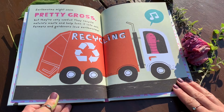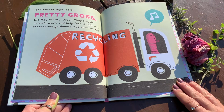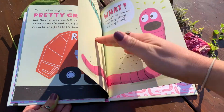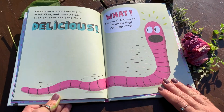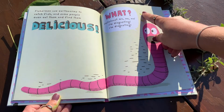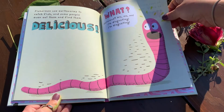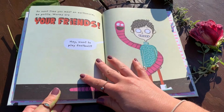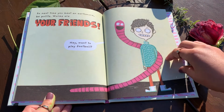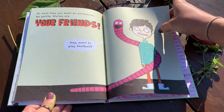Earthworms might seem pretty gross, but they're very useful. They recycle nature's waste and help turn it into soil. Farmers and gardeners love earthworms. Fishermen use earthworms to catch fish, and some people even eat them and find them delicious. What? Delicious? No. I'm disgusting. So next time you meet an earthworm, be polite. Worms are your friends. Hey, wanna play football?